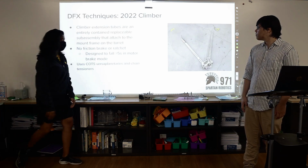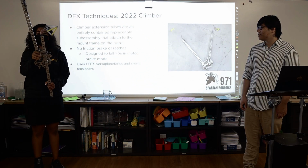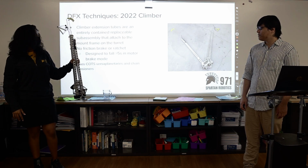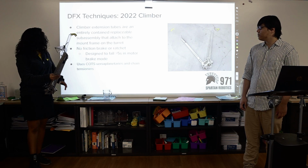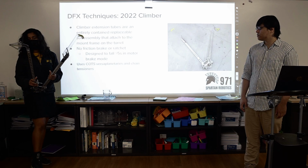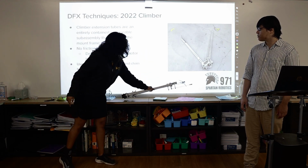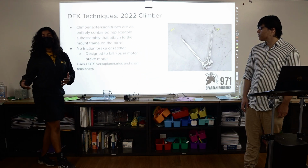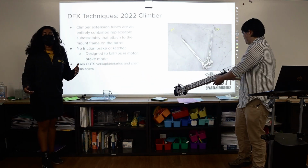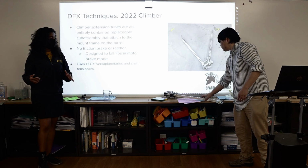They were entirely replaceable. This is the entire subsystem right here. We just took it off the robot. It is a couple rivets and you put this entire thing in. It's really modular, and we mounted it onto the mounting frame of the turret. Going through this, it's a chain assembly, and we don't have a friction brake or anything like that. The reason was we took those out because those are additional parts, which meant more time, more variables, more things to continue to maintain.